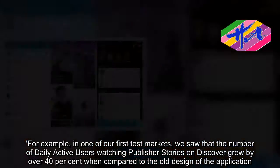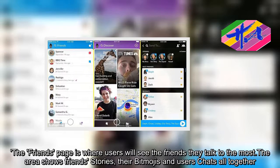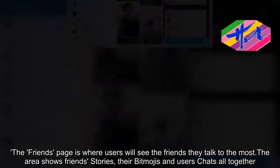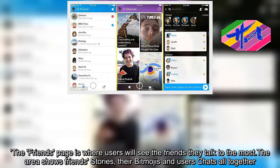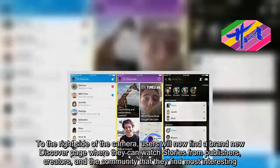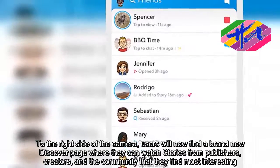The Friends page is where users will see the friends they talk to the most. The area shows friends' stories, their images and users' chats all together. To the right side of the camera, users will now find a brand new Discover page, where they can watch stories from publishers, creators, and the community that they find most interesting.